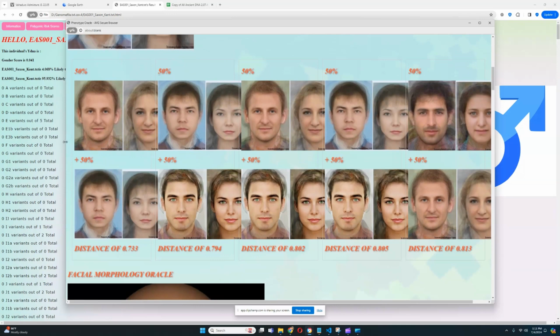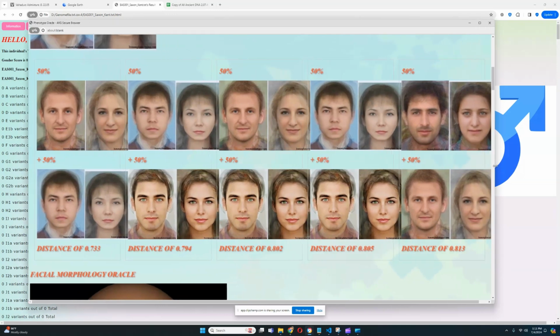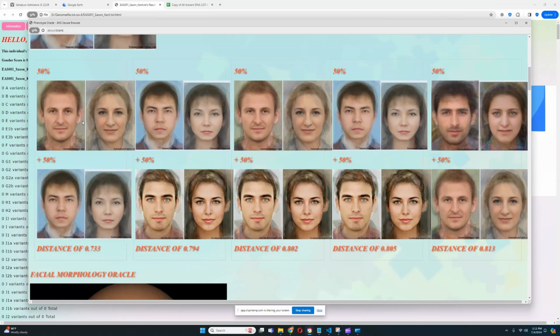And for the mixture of phenotypes, let's look at the mixture of phenotypes. For the phenotype oracle, the closest mixture is 50% this, which I guess would be like British, plus 50% Komi. The second closest mixture is 50% Komi plus 50%, I guess, English or British. The third closest mixture is English or British plus English or British. Then Komi plus English or British. Then this, which is really, really exotic.